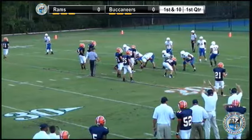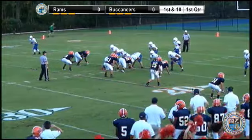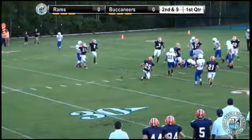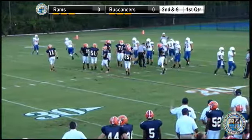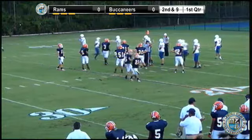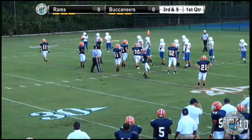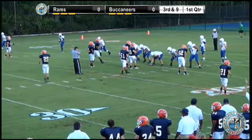Off into number 7, Jeremy Millett, tackle made by Andres Dimas. And that was number 3, Jordan Watkins on the keeper. Gets back to the original line of scrimmage, but no more. Tackle by number 30, James Theophilus. And it's third down and 10.